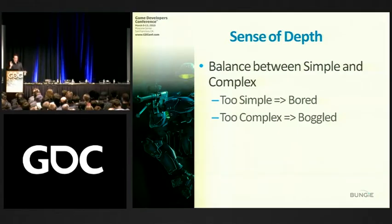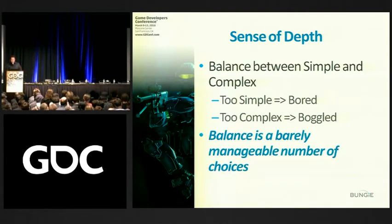If you make a role that's too simple, people are going to get bored. If you make a role that's too complex, people are going to get boggled. So what you want is a barely manageable number of choices. You want people to look at your weapon and be thinking of all the crazy stuff they can do, but really they don't have to execute on most of that stuff.